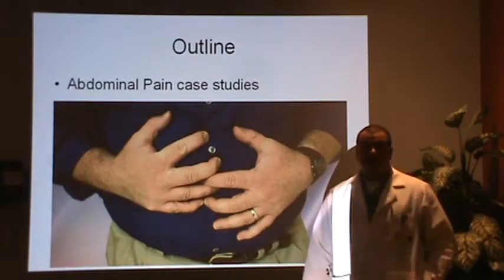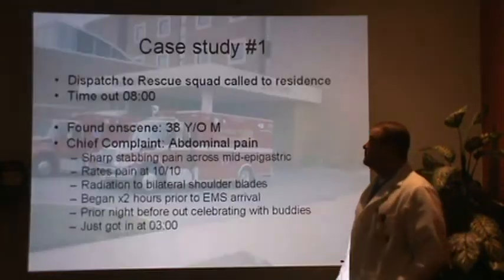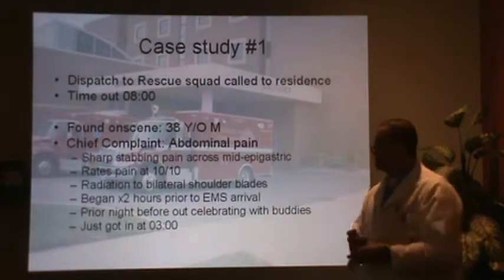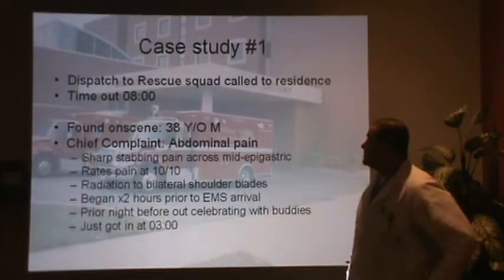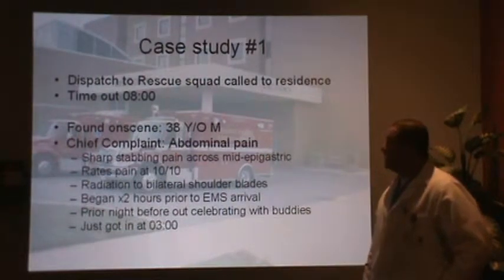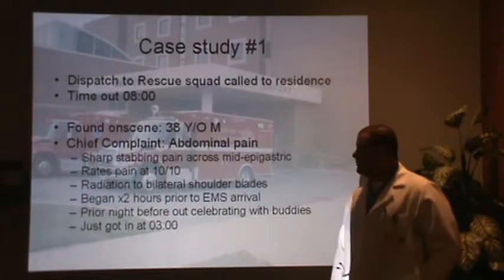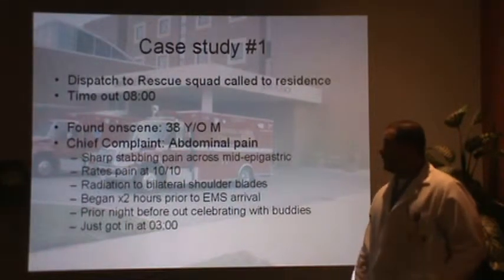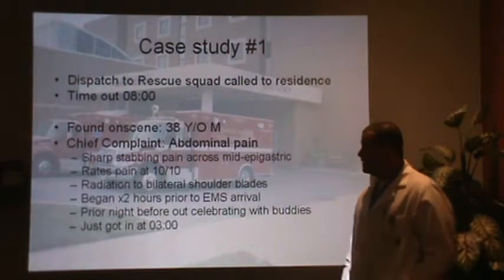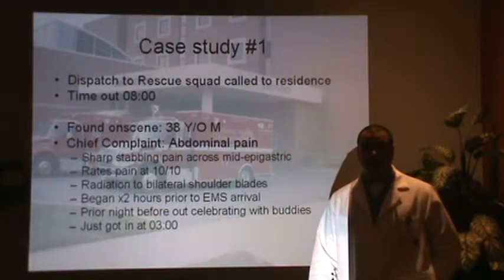The outline today is an abdominal pain case, and it's actually just a case study that we're going to go over. And here we go. How we would like to do is start out with an EMS run. A dispatch called to the residence at a time out of about 8 o'clock in the morning. On scene of a 38-year-old male with abdominal pain, consists of sharp stabbing discomfort, rating about 10 out of 10, radiating bilaterally to both shoulder blades. Began about 2 hours prior to EMS arrival, and the prior night he was out celebrating with his buddies and just got in at about 3 o'clock.